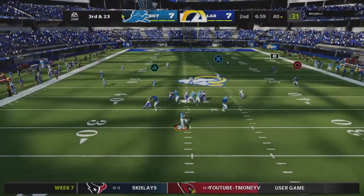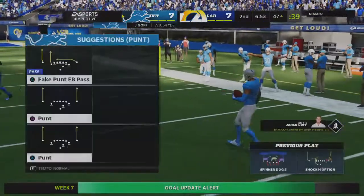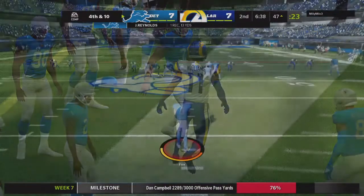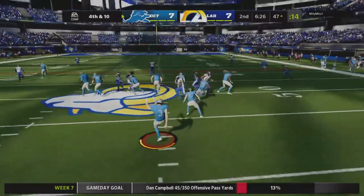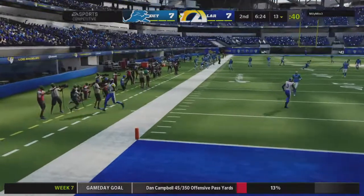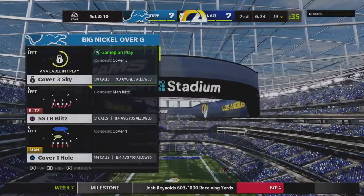Out of the gun, Goff. That's going to be caught by Josh Reynolds. And they will advance this across midfield, but still well shy of a first as he's tackled at the 47. They get 13, but it's not nearly enough. And it'll be 4th down. And here now the punter Fox as he sends this one away. And they'll play keep away from the returner as this one will be marked out of bounds at the 13-yard line. Pretty good spot.